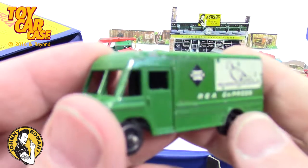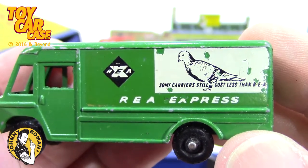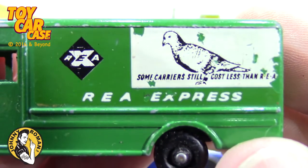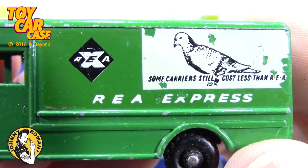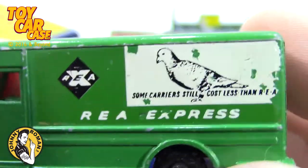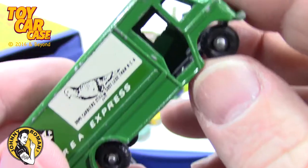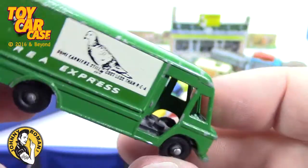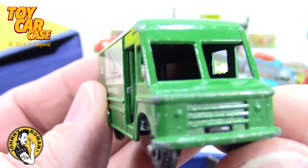Oh boy, another big panel van. REA Express. Some carriers still cost less than REA. They're saying a pigeon. Oh. Something's moving. Look at that. The door opens and closes. That is so killer cool.